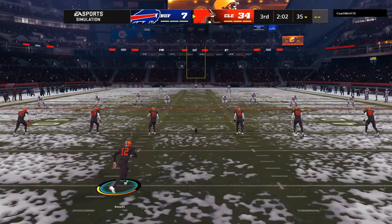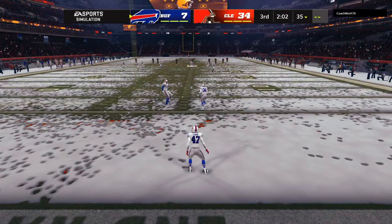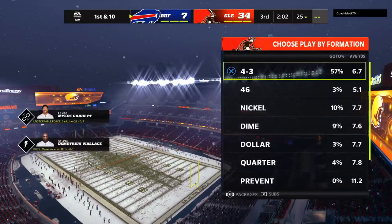The kickoff unit as they run up and send this one away. And this will be a touchback as that sails over the end line.